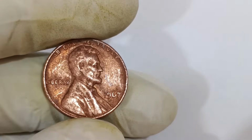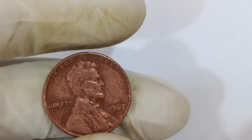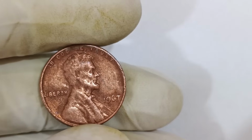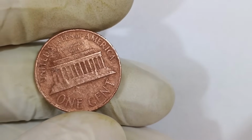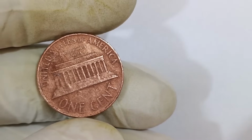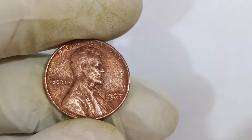First, look at the condition. If it's bright red and uncirculated, it might be worth grading. If you see any strange doubling, off-center design, clips, or weird shapes, it might be an error, and you should definitely have it checked out. Second, look for anything unusual, especially if you somehow find a 1967 penny with a mint mark. It's very likely to be fake, but if it's genuine, you might have an ultra-rare coin worth a fortune.